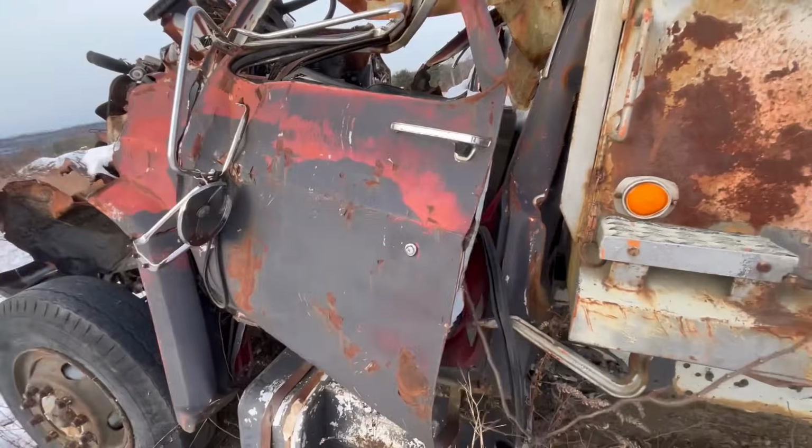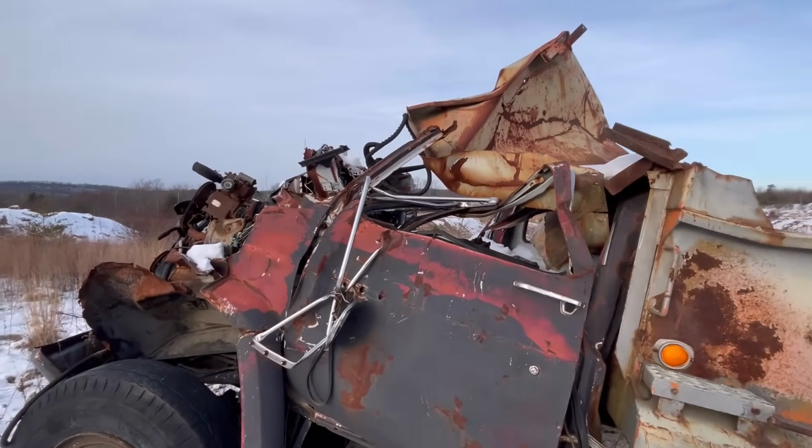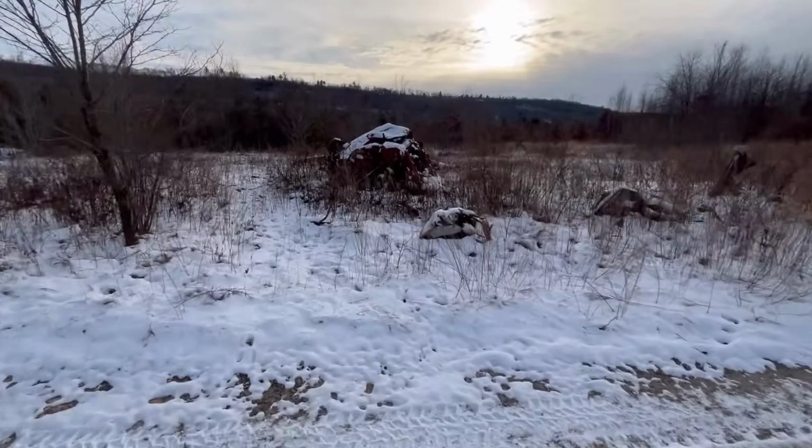I don't know if they pushed it off a hill with a dozer for fun or if it rolled. I hope whoever was in it is all right. That thing's a mangled mess. We have another mangled mess over here.